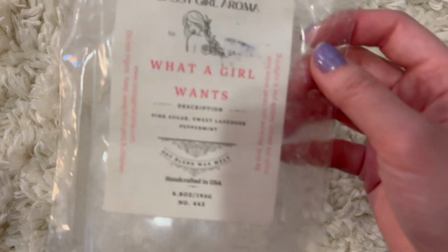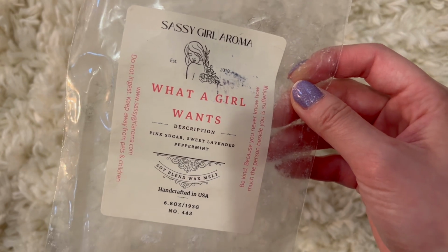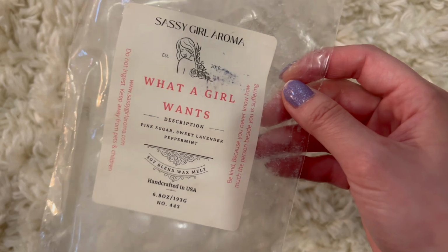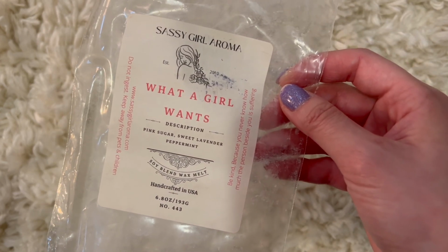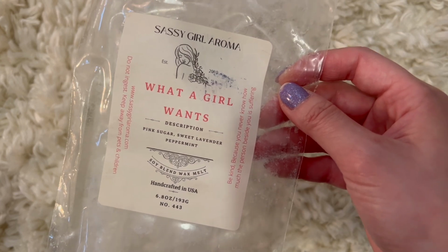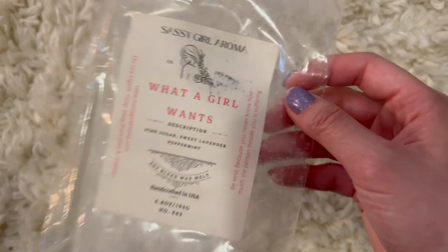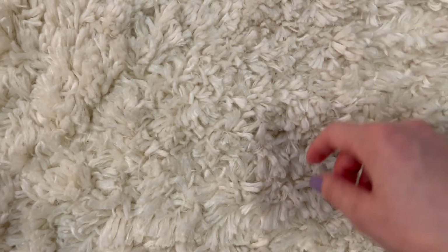This one is What a Girl Wants. I've actually had this before, so this is already a repurchase. Really nice lavender peppermint, but what I will say is Julie's Pink Sugar isn't my favorite. It's not my favorite pink sugar dupe that other vendors have, so I didn't really notice that, but it was a pretty lavender peppermint and it's strong. So I enjoyed that. I tried to do some peppermints here and there while I'm sick, but I don't know. They're not really helping clear my nose at all.